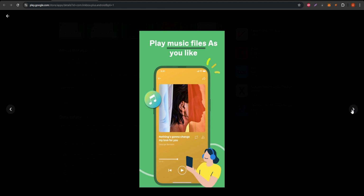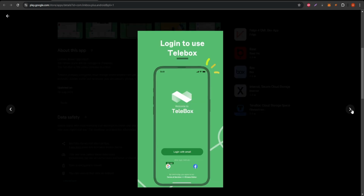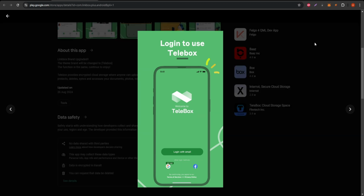While LinkBox has a lot going for it, it's worth mentioning a couple of limitations. First, some users might find the absence of specific collaboration features, like real-time editing, a drawback if they need extensive team tools. Additionally, while LinkBox has strong privacy measures, it's essential to read through its data policy to understand how your information is stored and used.